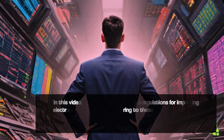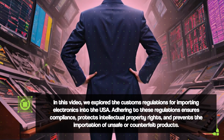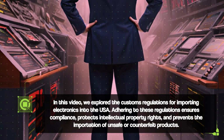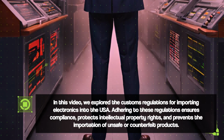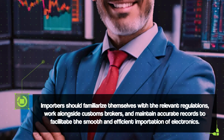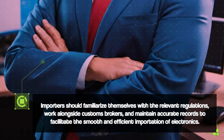In this video, we explored the customs regulations for importing electronics into the USA. Adhering to these regulations ensures compliance, protects intellectual property rights, and prevents the importation of unsafe or counterfeit products. Importers should familiarize themselves with the relevant regulations, work alongside customs brokers, and maintain accurate records to facilitate the smooth and efficient importation of electronics.